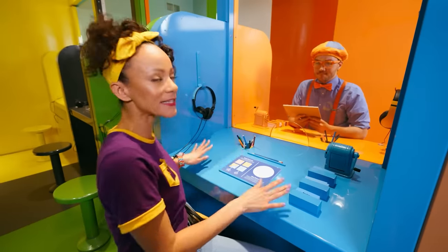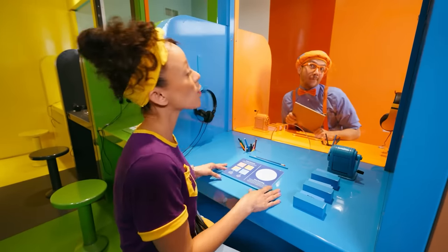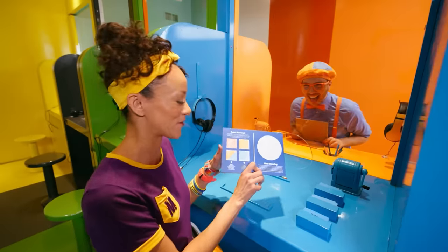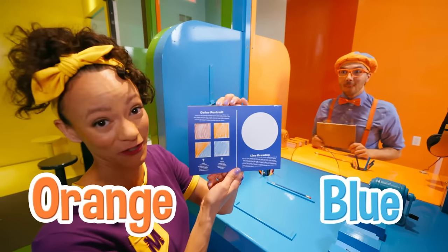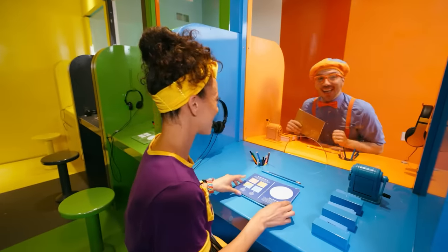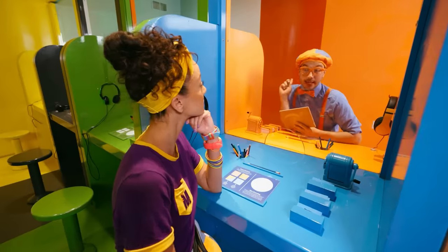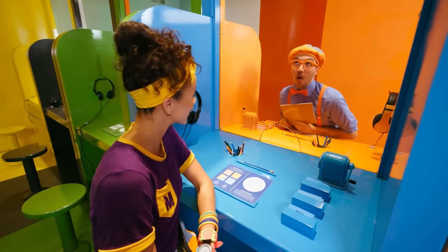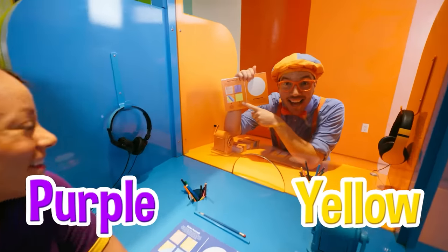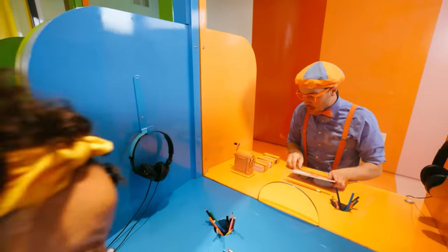Okay, if I had to guess, I would guess that your favorite colors are red and, I'm just kidding. I know that Blippi's favorite colors are orange and blue. Whoa, yeah, you're right. Those are my two favorite colors. Good guess too. If I were to guess, I would guess that Meekah's favorite colors are green. I'm just kidding. Purple and yellow. You got it. Those are my two favorite colors. And I see their cards over here.